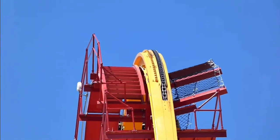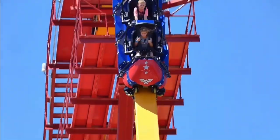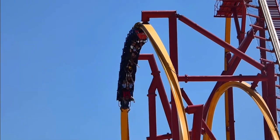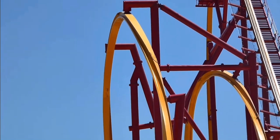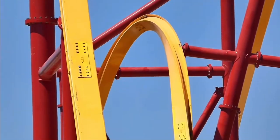Anyway, all of the inversions are snappy, and the 0G stall gives great hang time, but the 0G roll is definitely my favorite inversion on the ride. It's really snappy, and in the back row you can see the train go through it ahead of you, and you're just waiting to be whipped into it. It's one of my favorite inversions, period.